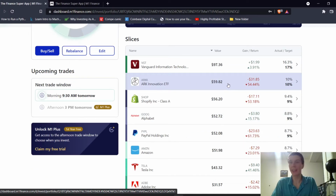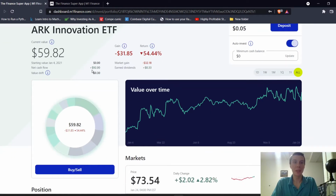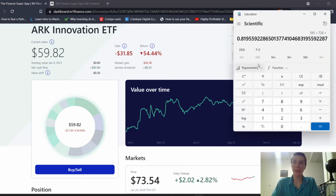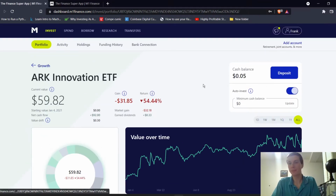So RKK is about 10% of the portfolio, and it says it's down 54%. But if we look here, our net cash flow into this position is $92, and it's currently worth $59.82. If we do that calculation, $60 divided by 92 is about 65% of the original value. So that means it's down about 35% in reality.